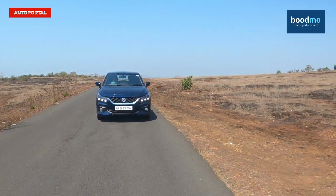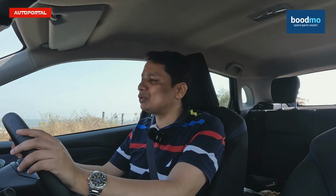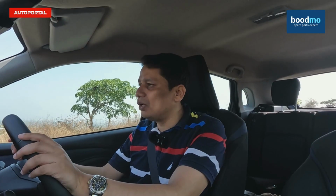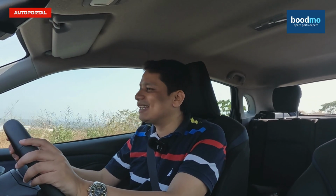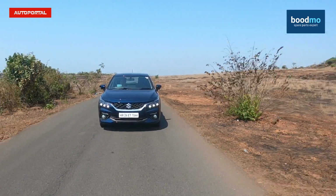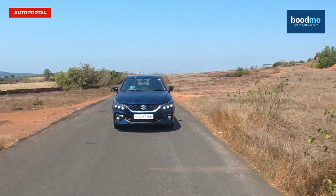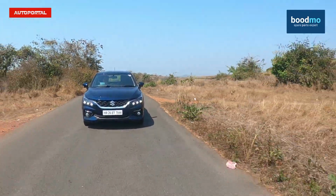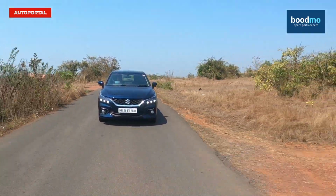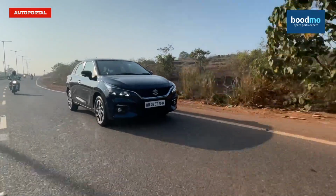Well, so here I am driving the new Baleno now, and this car comes with the same 1.2 litre K series petrol engine like before, but again, just like the exteriors and the interiors, the engine also has been upgraded. And of course, you get it in dual jet along with dual VVT technology now, which means that fuel efficiency has gone up slightly. And not only fuel efficiency, but you can also feel that refinement levels have gone up slightly as well. Now, this engine has always been great in terms of responsiveness, especially the lower end.